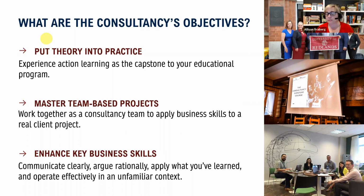We want you to master team-based projects. You're going to be working, it's challenging. I'm not going to lie. It is a challenging experience, but it is one that is so rewarding because you really work on team building. You really work on finding out each other's strengths and on helping each other thrive. And this opportunity is absolutely crucial to building team skills.